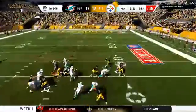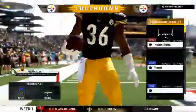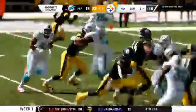This is Breida. Oh, he's got a little daylight. Past the 20. And he's in. Touchdown, Steelers. Matt Breida, 39 yards. And now they have taken a fourth-quarter lead.